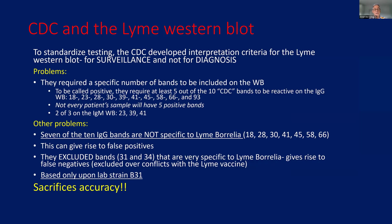The numbers are up there. Now, the problem is not every patient sample will have 5 bands. So if you have 4 bands, does that mean you don't have Lyme disease? Does it mean you have an 80% chance of Lyme disease? I mean, it's very imprecise and kind of arbitrary. And that's for the IgG. The IgM Western blot requires 2 of those 3 bands.